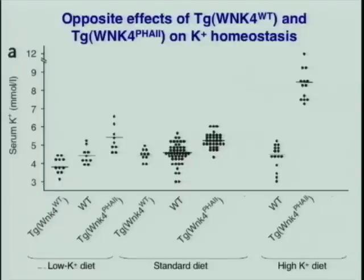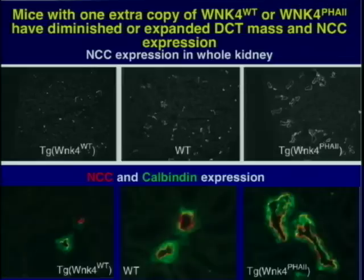Most impressively, if you put the PHA2 mice on a high potassium diet, the mice all die within a day, and if you back off on the K that you put in the diet, you can have mice walking around with potassiums of 8.5. All of this, interestingly, is corrected by giving them thiazide diuretics. And the mechanism for this is interesting and mysterious. We think that the major mechanism of this mutation is to augment activity of the thiazide-sensitive sodium chloride cotransporter.